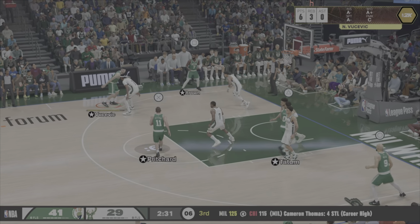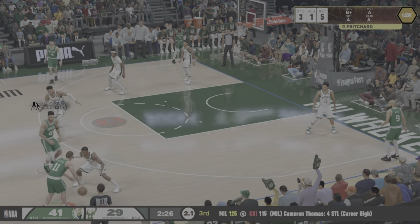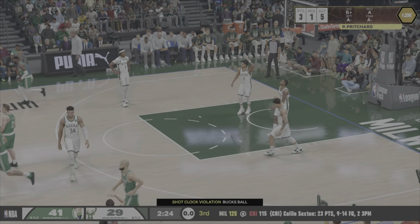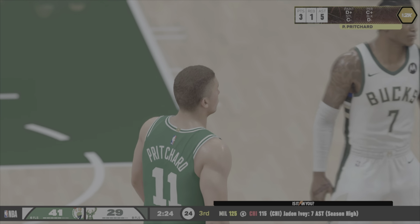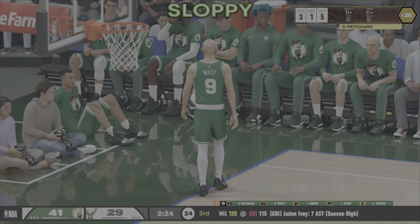Pass to Vucevic. Back to Pritchard. 4 on the shot clock. Tatum with the screen on Porter. And it's going to be a 24-second shot clock violation. They turn it over. Bobby Portis is checked in for Antetokounmpo. And the Celtics also making a change. Hauser's checked in.